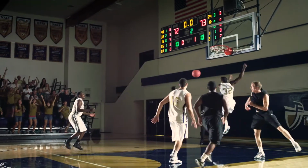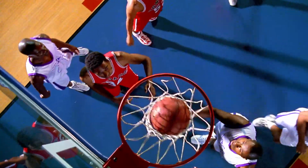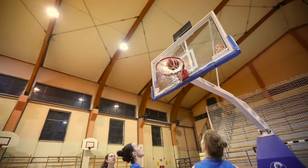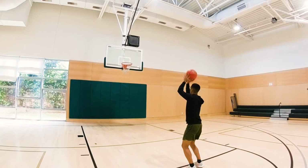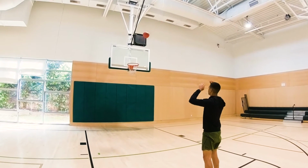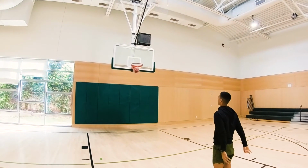Basketball is usually a very dynamic sport, but there comes a point in every game when everything comes to a standstill, right here at the foul line for a free throw. It's not a terribly difficult shot. There's nobody guarding you. You've got 10 seconds to aim and shoot.